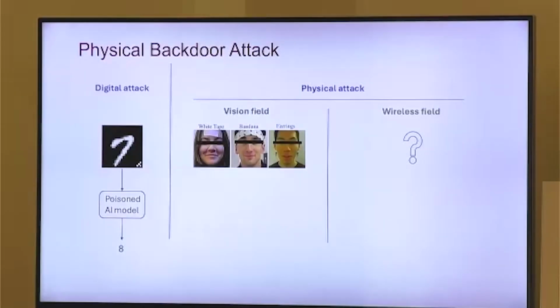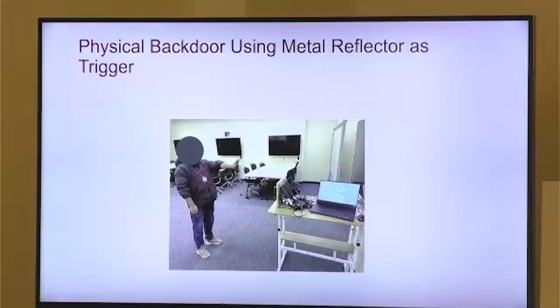Now the question is, our topic is wireless human sensing. So what can be the physical triggers in the wireless field? How to launch the physical backdoor attack for wireless-based sensing systems? Our basic idea is to use metal reflectors as the physical triggers to attack wireless-based sensing systems. You can see here, we just attach the metal reflector to the human body. And then the wireless signal, for example, the radar, can capture such a metal reflector because the metal reflector can change the radar reflection. So if we have this trigger on our body, then the sensing system can misclassify the hand gesture of this user.